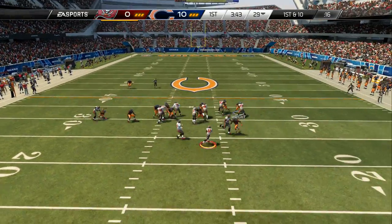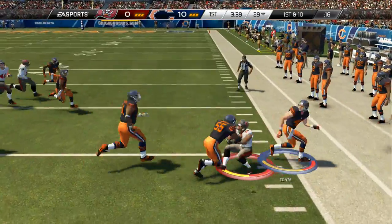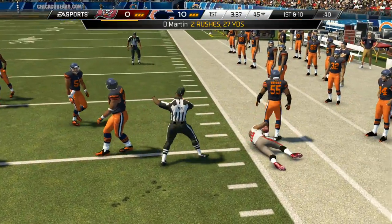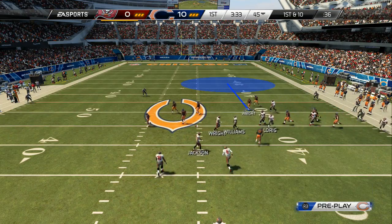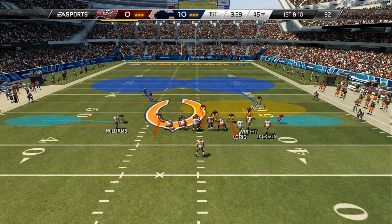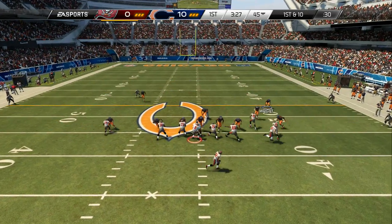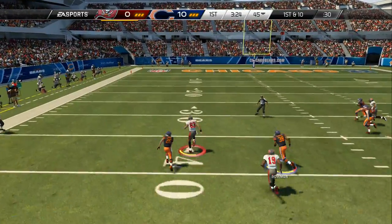Martin's in the backfield. Single back set. Here's the quick toss. He's got some daylight. Nice chunk of yardage picked up by Doug Martin. Well, the defensive coach is going to be upset after this play. After that long run, terrible angles and really just a lack of hustle by the defense gives up the long run. He makes the catch.